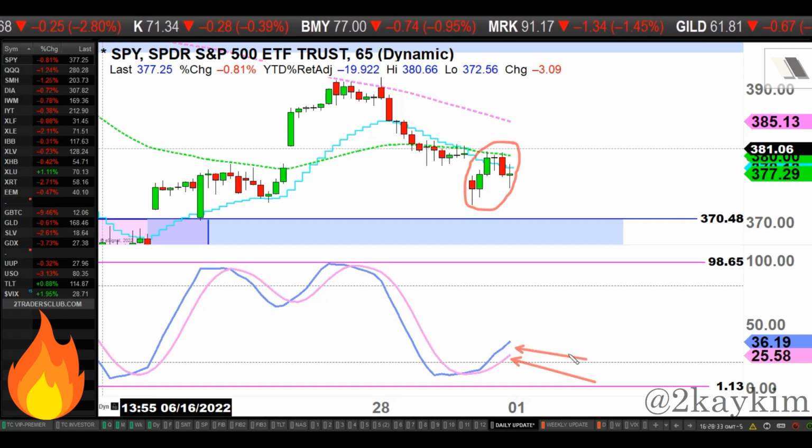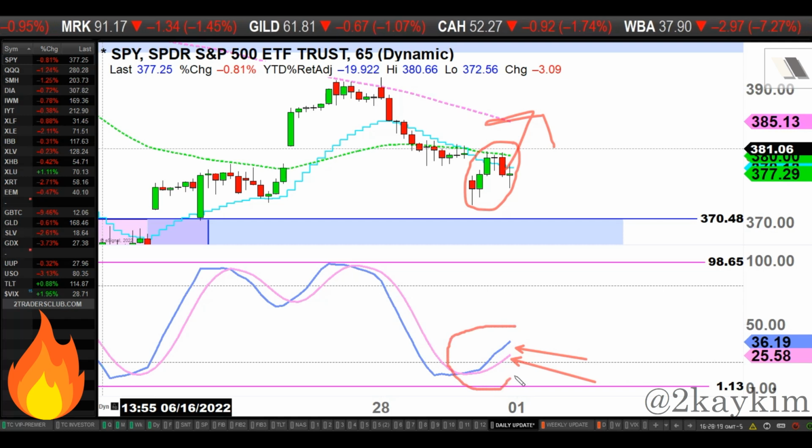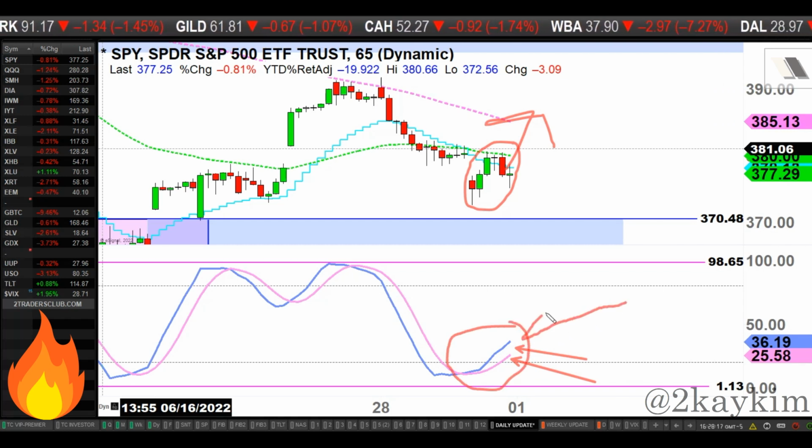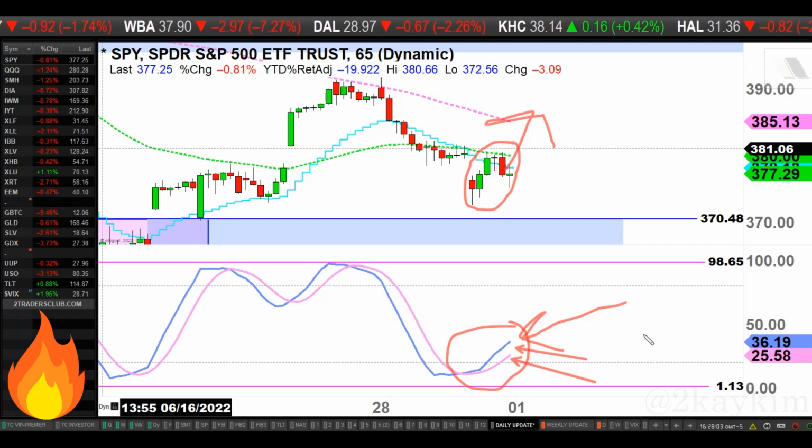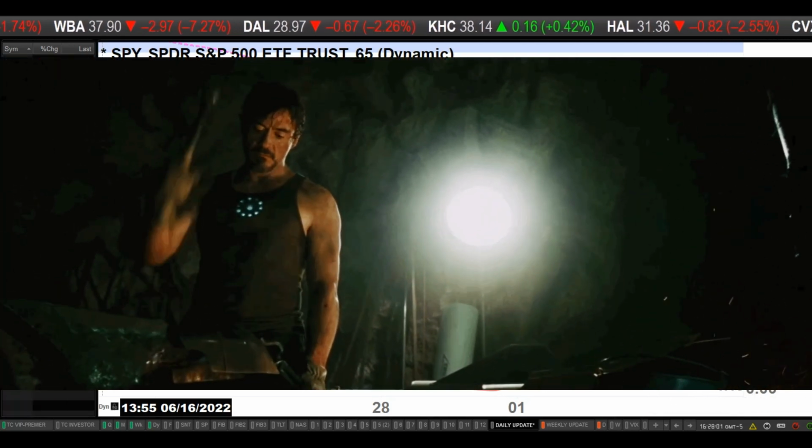I'm not saying there's going to be a pop tomorrow, because I cannot see the future. But what I'm saying is this: if there's a pop tomorrow, because the oscillator is already supporting the buyers, I think it's going to have some strength behind it, because that oscillator is telling us there's some hidden bullishness in the price action.